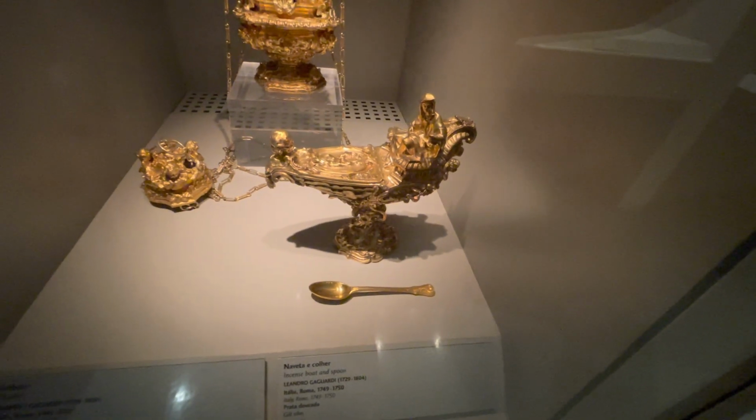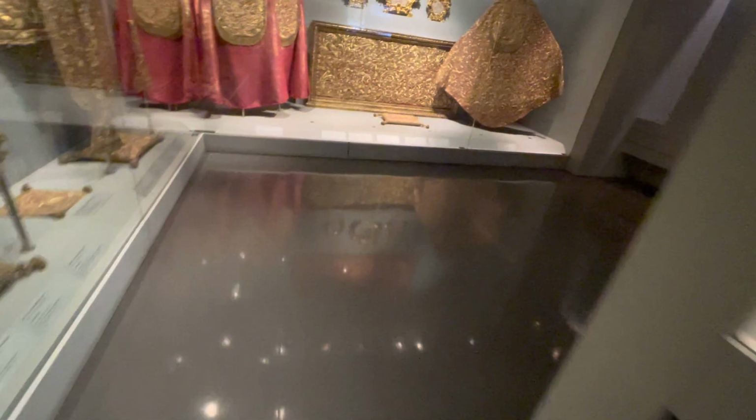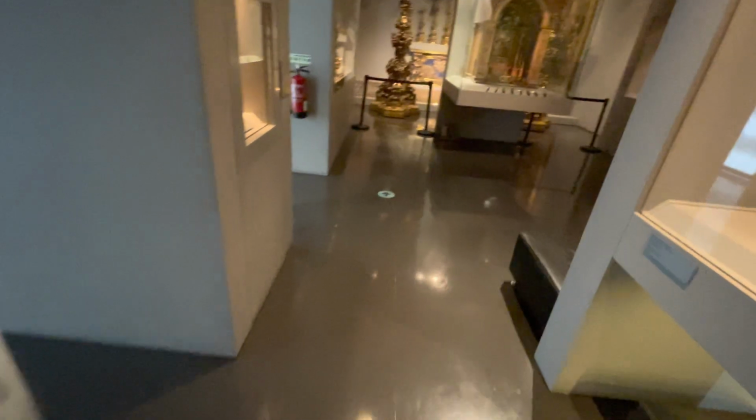Incense boat and spoon. The reason they use incense is because as the incense rises, it brings your prayers and your aspirations to heaven or to God. And that's why they use incense.